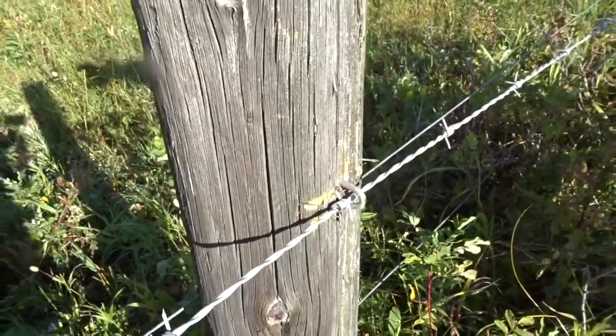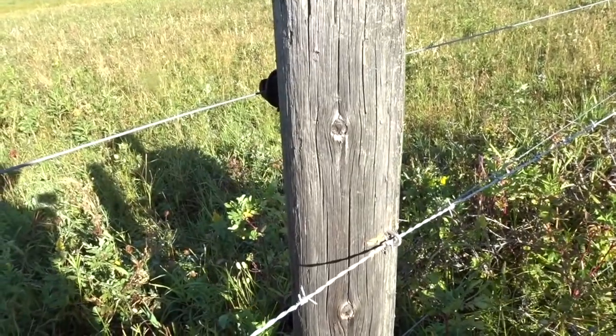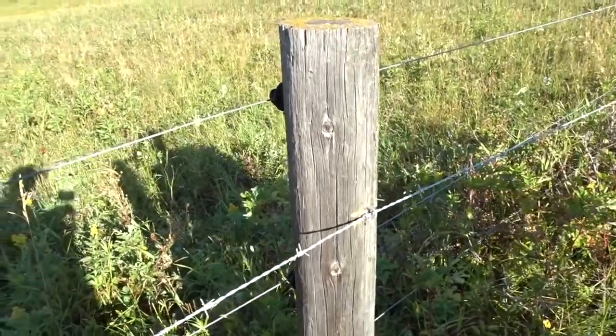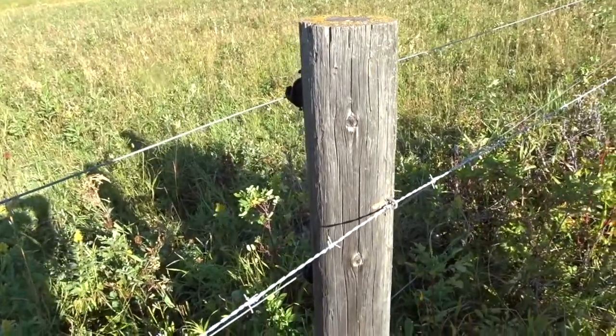So we're going to pound that one in tight to keep the fence tight down the row. And we'll just keep on moving down with our stretcher every so often. So this one's going to get put in tight just because we don't want it to go loose when we take the stretcher off part way. Okay. Yeah, so we just keep stretching it on the way down. Awesome. All right.